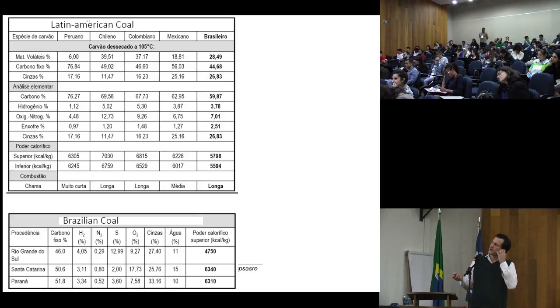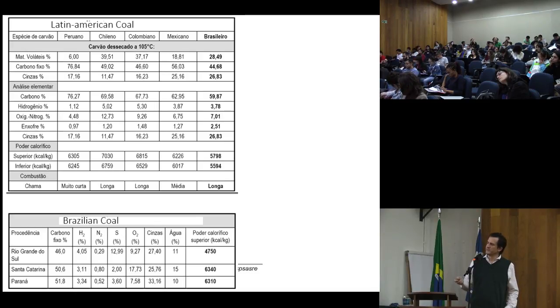For gasification, you can use Latin American coal. We have a very good calorific heating value, like here, 600 kilocalories per kilo, the enthalpy here, and very high here. We compare Brazilian coal, it is a little lower, but we also have very good coal. From this coal, we can produce hydrogen.